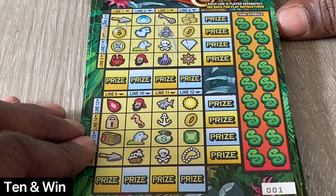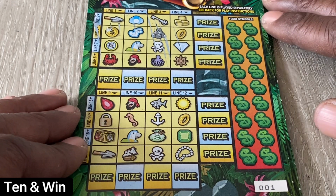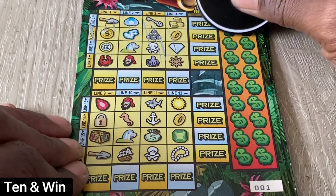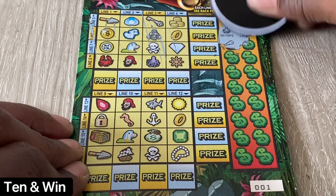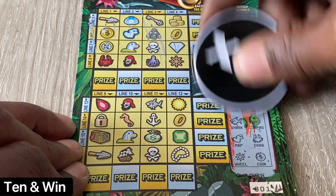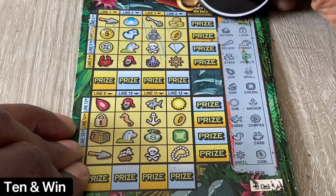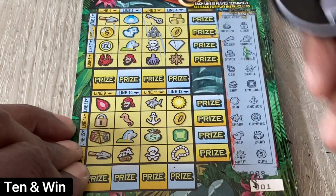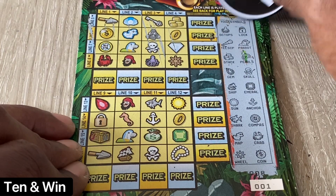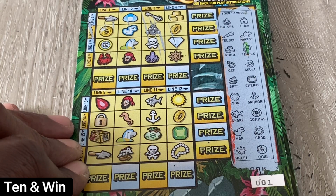All right, ticket number 1 looks like a pretty good shot. Scratch all those off, and we'll see what we got. All right. Ticket number 1 on this Treasure Hunt ticket series, on the 10X side, we have an octopus and a lock.